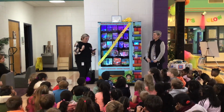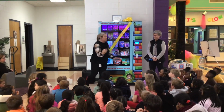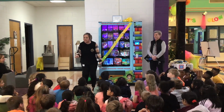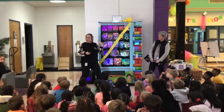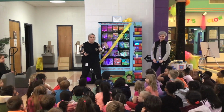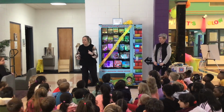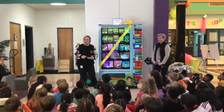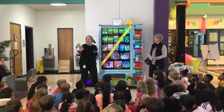Okay. Now, anytime there's something new, if you open a new business or you start something new, you have what you call a ribbon cutting. So this is our beautiful ribbon, and Mrs. Coleman is going to cut the ribbon to let us know that our book vending machine is ready to go and ready for us to use. Are you ready? Let's give her a countdown. Okay, wait. Let's count down from 5.